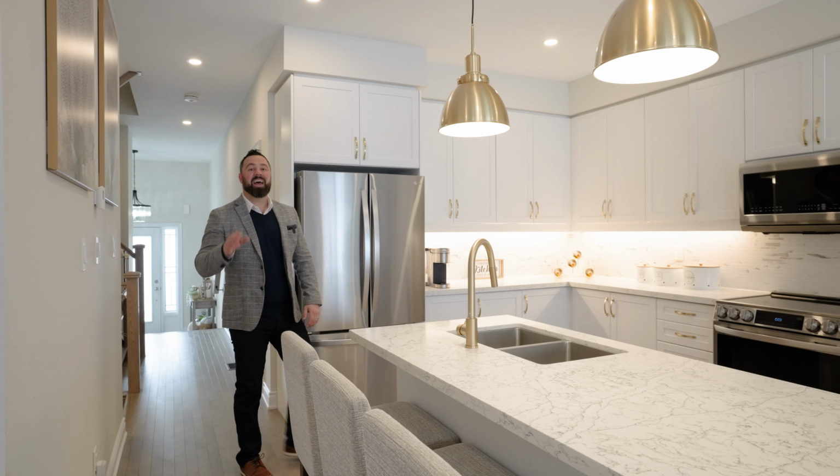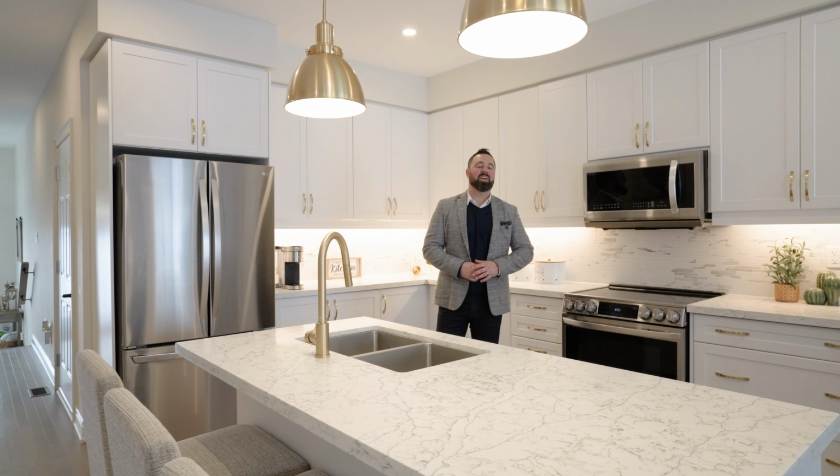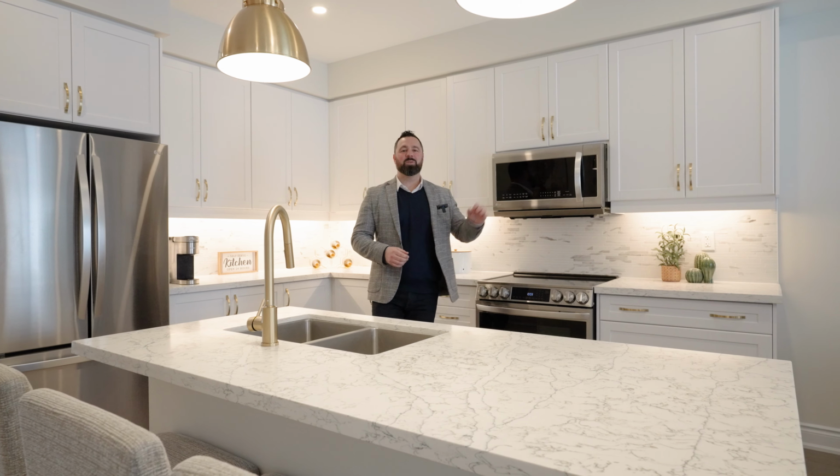Let's talk about a floor plan that I know you're gonna fall in love with. We're just shy of 1,600 square feet, and boy, do you feel it on this main level. It's entirely open concept, complemented with the 9-foot ceilings, flooded with pot lights in here, great views of the backyard.